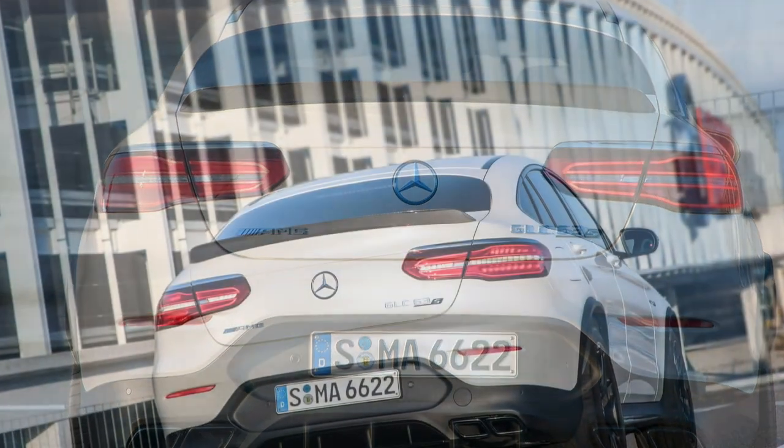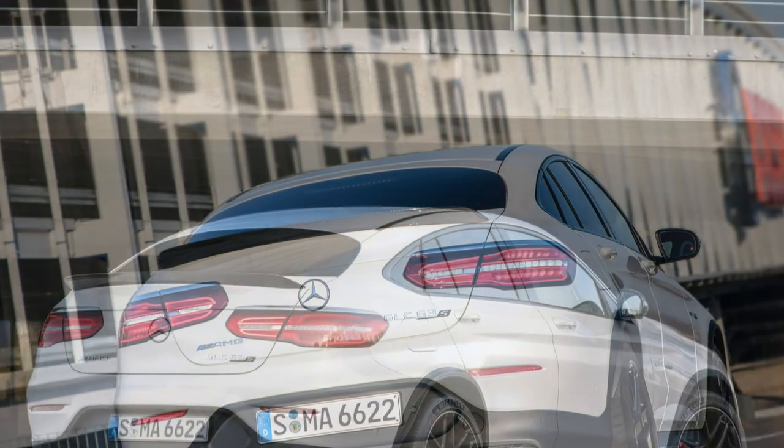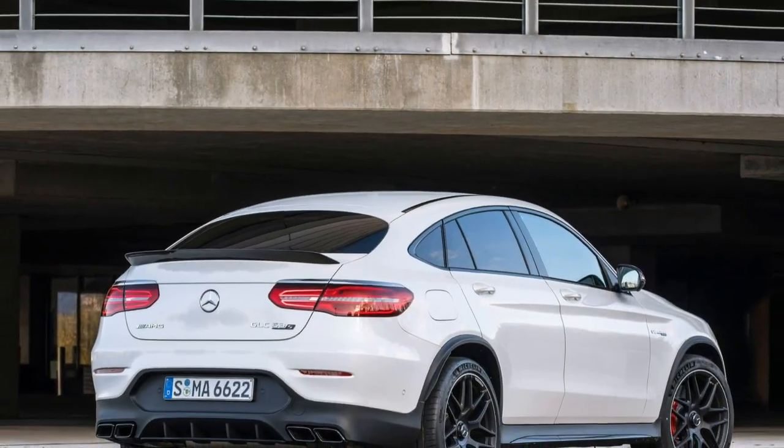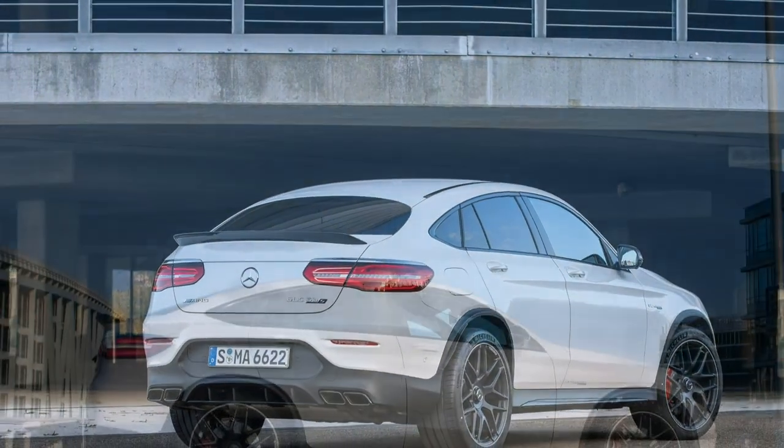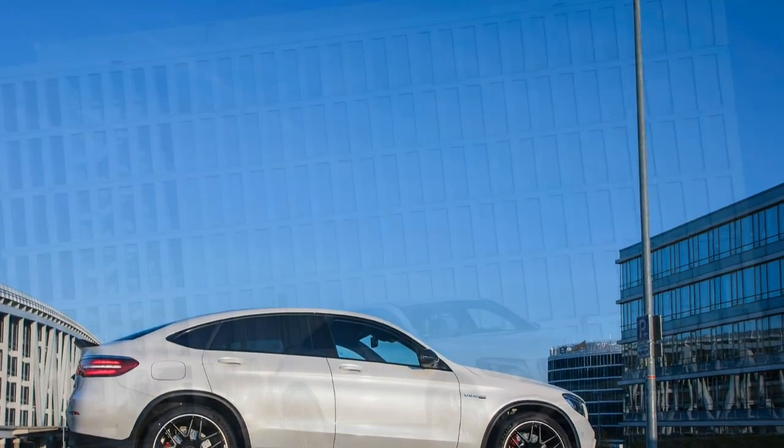Small black fender flares affixed to the front wheel wells suggest contrasting French cuffs and join similar ones at the rear borrowed from the GLC 43. Coupe designs have a wafer-thin spoiler jutting out at the edge of the decklid.